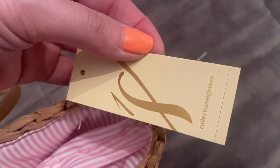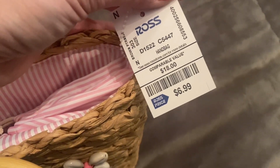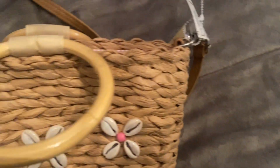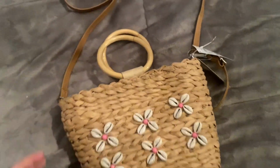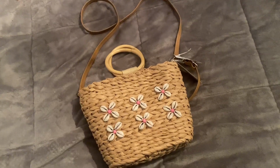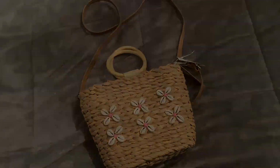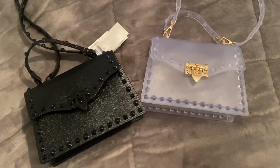Which, I don't know, I've never heard of them, but guys, this was only $6.99, which I'm kind of convinced was a mistake, because if it retailed for that much, why would it only be $6.99? But either way, I'm going to take it because I think this would be cute with a lot of my summer dresses, so definitely be on the lookout for that one.